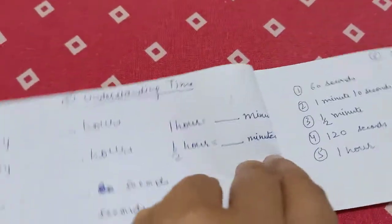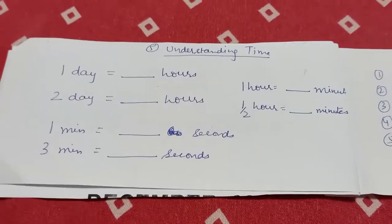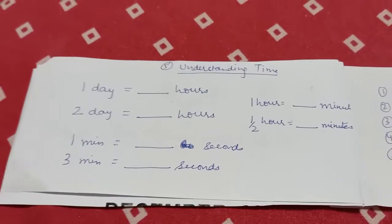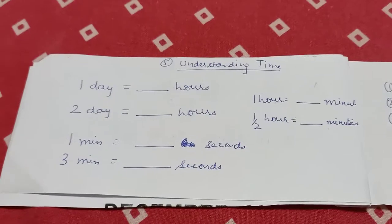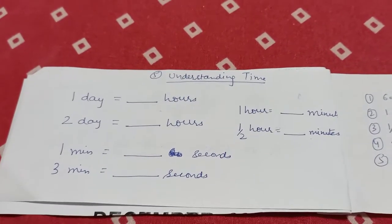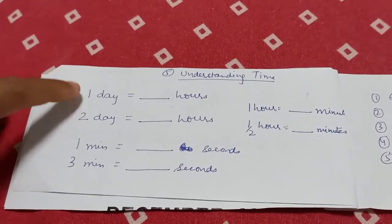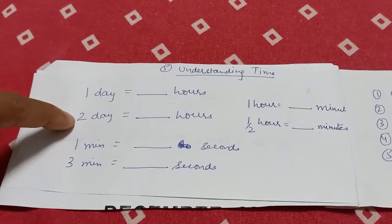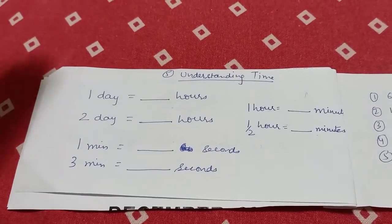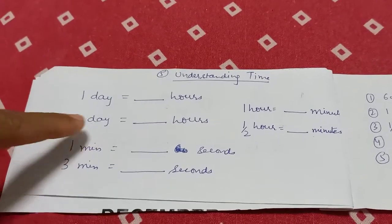Now we are going to the next one. Again, understanding time. We have talked about this when we talk about days and months and birthdays and everything. We look at the watch, everything, but that's what the activity is here. She knows that one day has 24 hours. Now 2 days has how many? That's 24 into 2. But can she add them? Does she make the logic of it that 2 days means 48 hours? This is that. How 1 minute has 60 seconds?